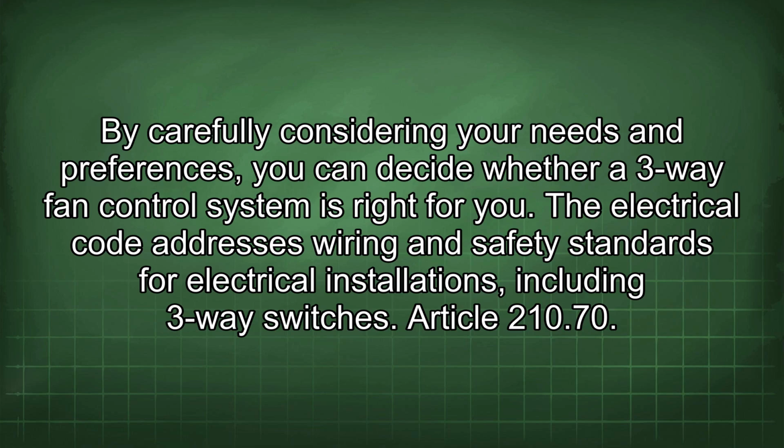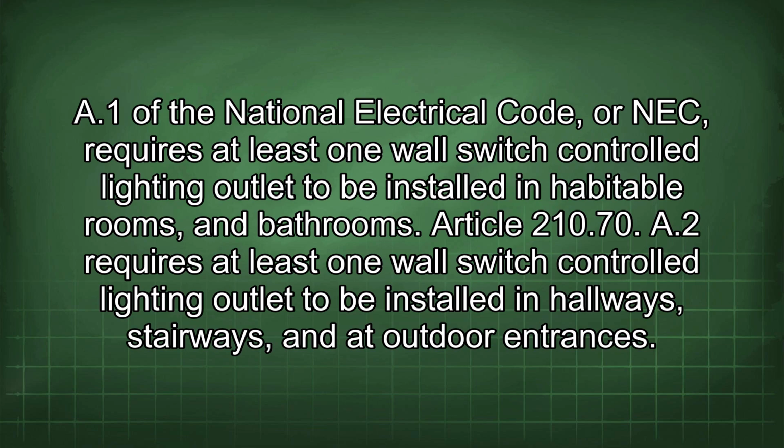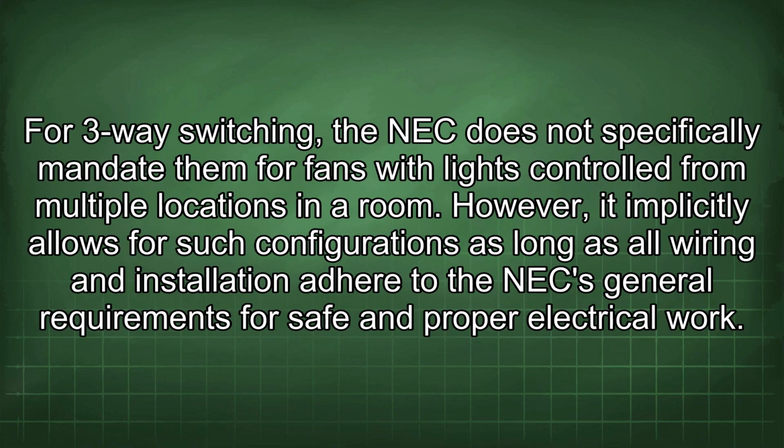The Electrical Code addresses wiring and safety standards for electrical installations, including three-way switches. Article 210.70(A)(1) of the National Electrical Code, or NEC, requires at least one wall switch-controlled lighting outlet to be installed in habitable rooms and bathrooms. Article 210.70(A)(2) requires at least one wall switch-controlled lighting outlet to be installed in hallways, stairways, and at outdoor entrances. For three-way switching, the NEC does not specifically mandate them for fans with lights controlled from multiple locations in a room. However, it implicitly allows for such configurations as long as all wiring and installation adhere to the NEC general requirements for safe and proper electrical work.